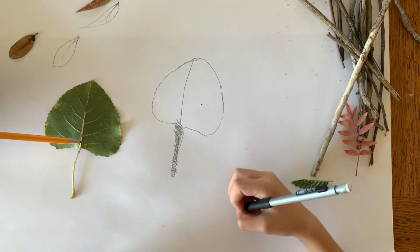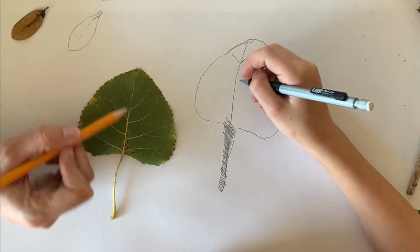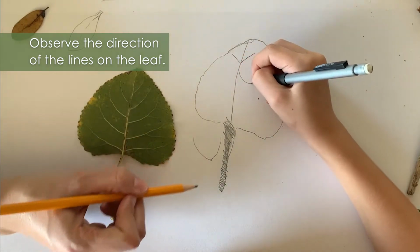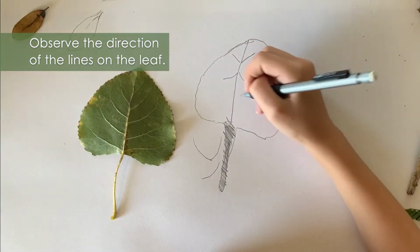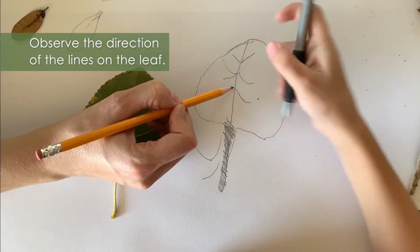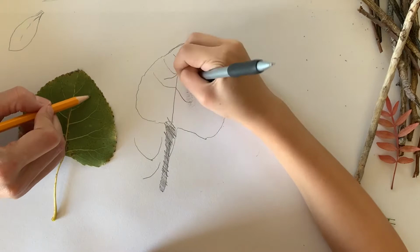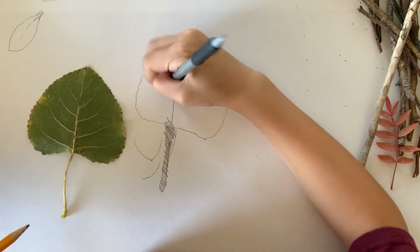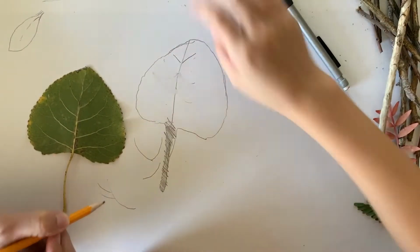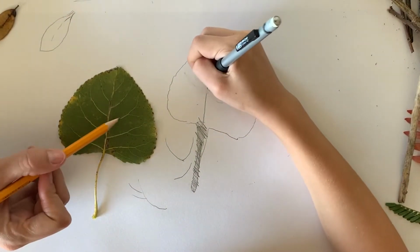Good. You looking at this one? Kind of like this one has things. Look at how they're going. They're kind of going at a curve. Do you see it? They're not really going in straight lines, but they're kind of curving. Look at the direction they curve up. So they're kind of making this sort of shape. Almost like there's arms and they're going to hug you. So they kind of come out.